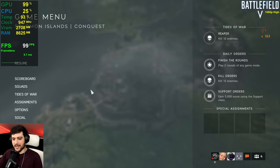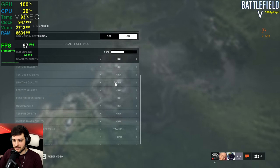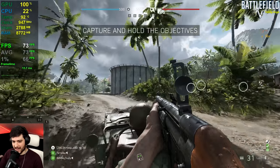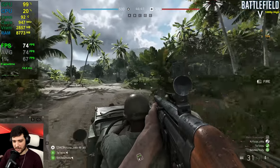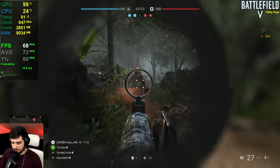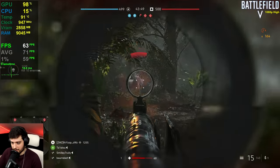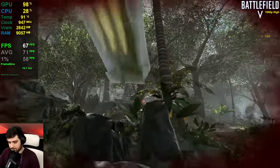And lastly, let's play Battlefield 5 at the 1080p resolution using the high settings. And as you can see, wow, this is looking fantastic and it's performing really well, 60 plus. Holy crap, guys. Now, there's one thing I don't like about this game. It's the TAA visibility. And I could barely see that guy. Like, this is the perfect example right there. Oh, boy. There's a guy there.